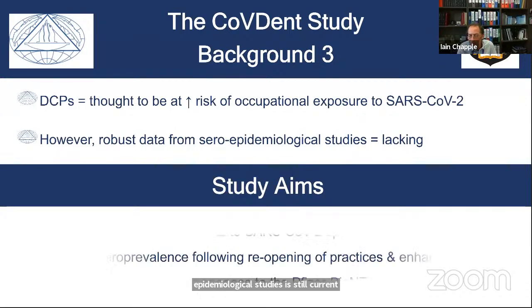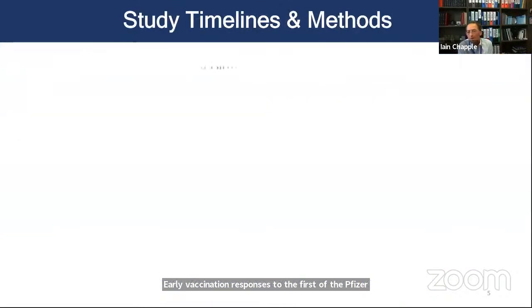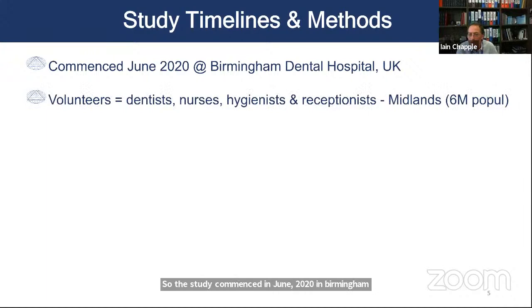So the aims of our study were to determine the seroprevalence of antibodies to SARS-CoV-2 to the spike glycoprotein, and this was prior to the implementation of the enhanced personal protective equipment, PPE, that Panema referred to. We then followed up seroprevalence in the same population following the introduction of enhanced PPE. And we were also able to analyze in February this year early vaccination responses to the first of the Pfizer-BioNTech vaccine shots. So the study commenced in June 2020 in Birmingham Dental Hospital, where I'm based in the UK.